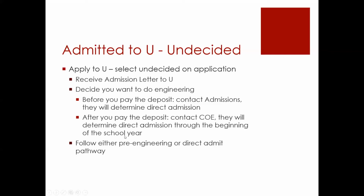If it's after you've paid your deposit, you got your letter, you're like, yes, absolutely, University of Utah, that's where I want to be, but I want to do an engineering degree instead, just contact your College of Engineering advisor. They know how to get you evaluated for direct admission. And this direct admission process you won't be eligible for after the school year begins. So it would have to happen prior to the first day of classes that you make that decision.